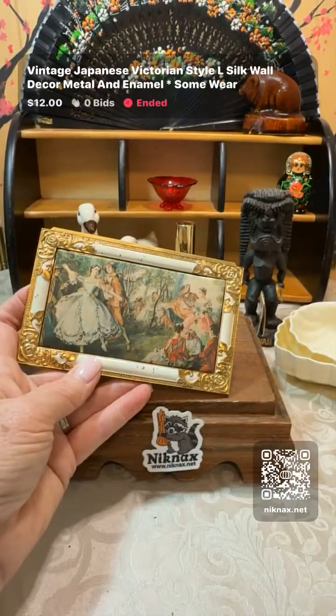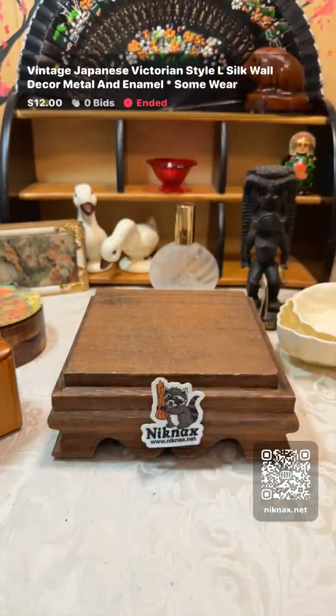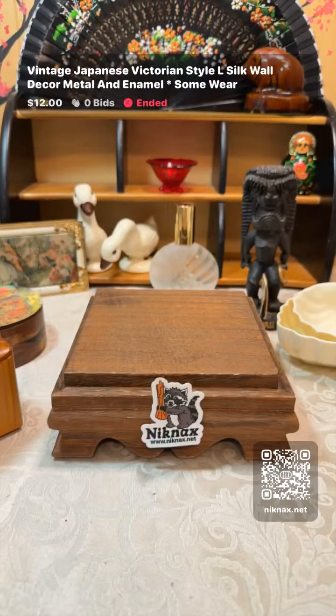Oh my gosh, that one was hard to get rid of too. Sometimes you've got to keep it. I didn't even get to keep that one around. I got it, I think, day before yesterday, and I already put it in a show. Oh well, maybe someday I'll find another one.